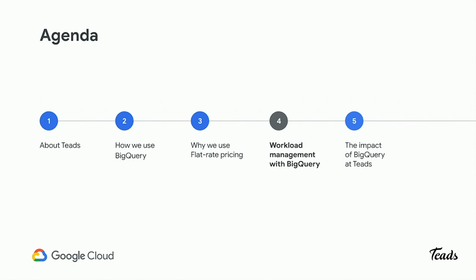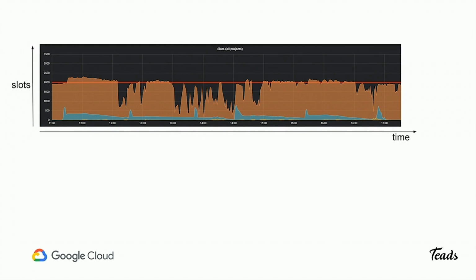One of the challenges of flat rate is workload management. With flat rate pricing, you're not counting the bytes scanned by your query, you're monitoring your slot usage. At some point, you'll reach saturation of your compute capacity. That's OK. That means you're getting the most out of BigQuery. But you have to make sure some of your workloads do not impact the others too much. You have to make sure they are not starving the others.